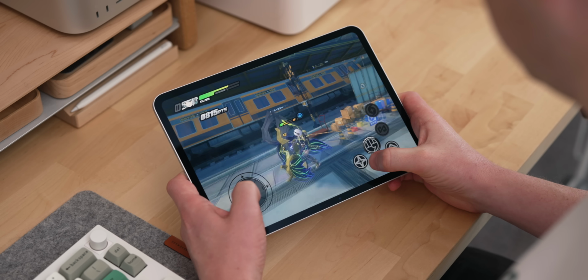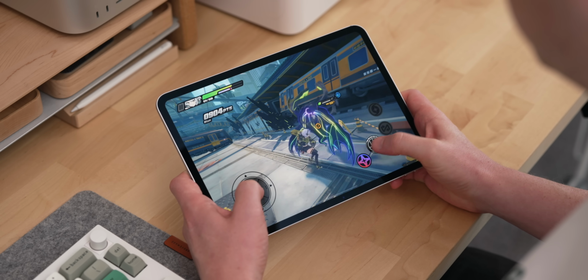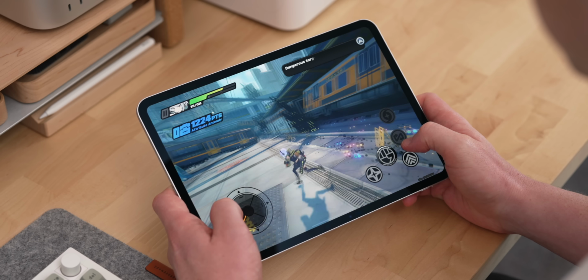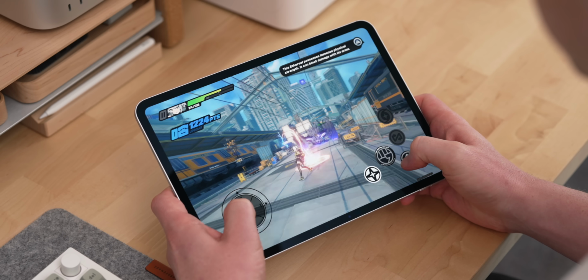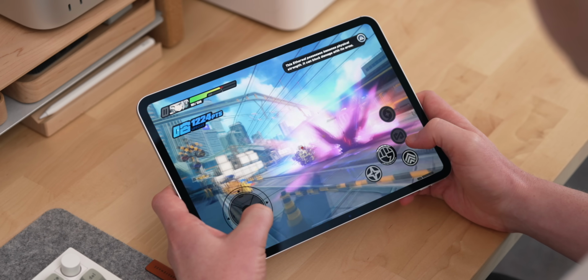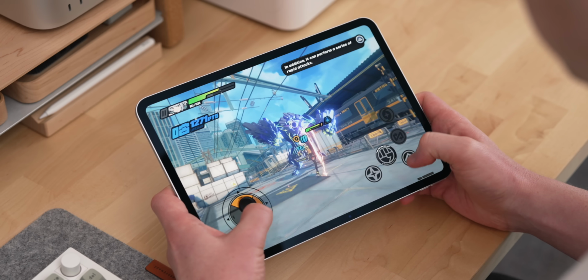What I did notice though were games like Zenless Zone Zero, which is one I generally always show off because it just looks so good, and the standard game settings for graphics on the M4 are completely wild. This runs at a crazy smooth 60 FPS, you get the hardware accelerated ray tracing as well, and everything you do in this game just looks absolutely stunning, and it doesn't skip a beat either. I never have to shut other apps or anything like that to make sure it runs really nicely. It just runs like an absolute dream.